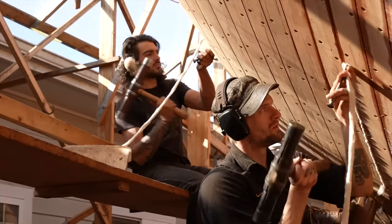The sound that the mallet makes hitting the iron changes, and if it's a higher pitch sound, that change is more easy to hear. So it actually helps you caulk, because it lets you know when you've worked on an area long enough and you can move on.